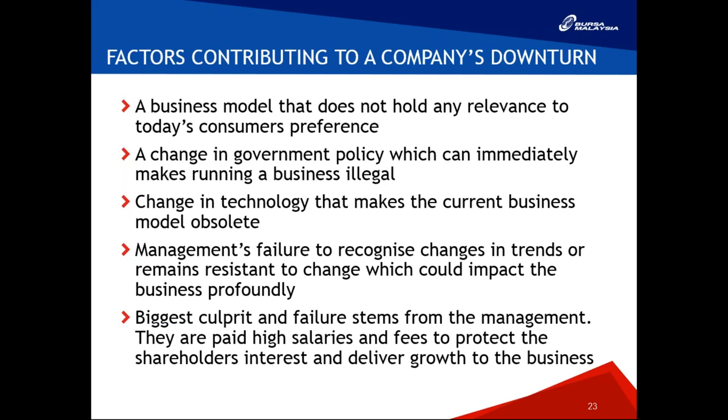Now, a change in government policy can also render a business illegal. Then there's change in technology that makes the current business model obsolete. Even in terms of manufacturing, if a certain technology comes into place, it may replace the technology that is used for a certain kind of business.